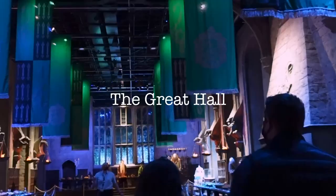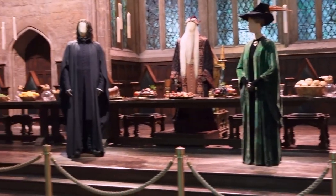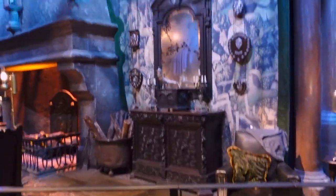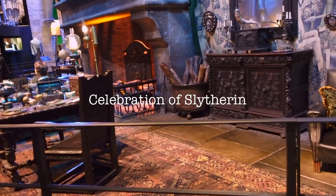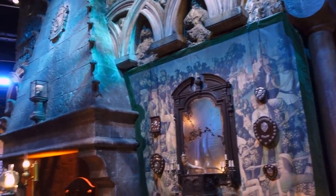Have a lovely day. One of the best hats we ever constructed for the film, all in wonderful silver and green banner. Costume was sized up, Manco Martin Mayfield. This is something we haven't seen before. It's the Slytherin common room, because when we've come this time, it's something to do with Slytherin, so there's quite a few Slytherin orientated features.